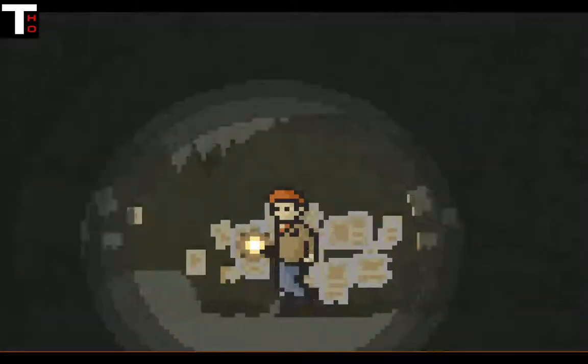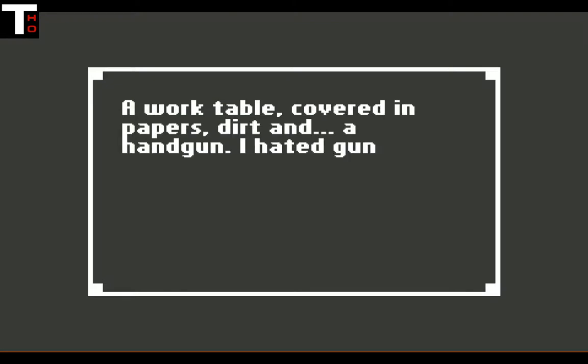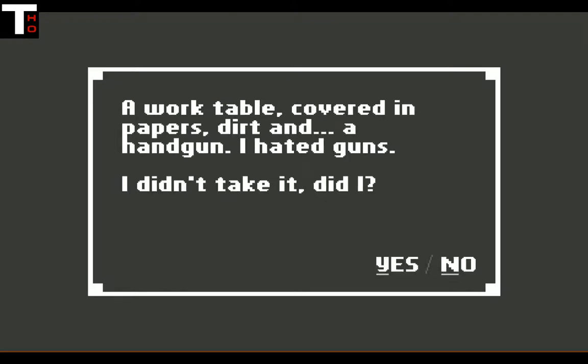Well, I figured this game would be a lot more, like, pop out and scare you, but it looks like it's just kind of a mystery game. Let's see. A work table covered in papers, dirt, and a handgun. I hate guns. I didn't take it, did I? No, of course you didn't.